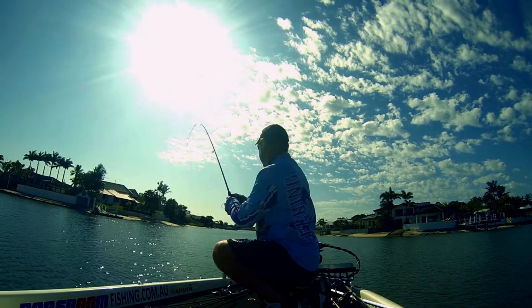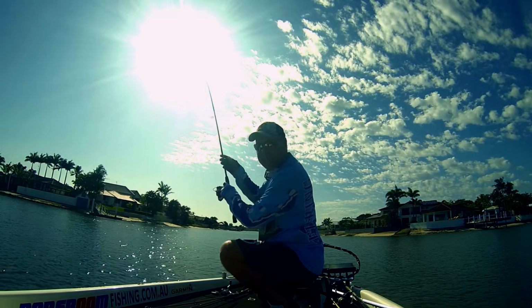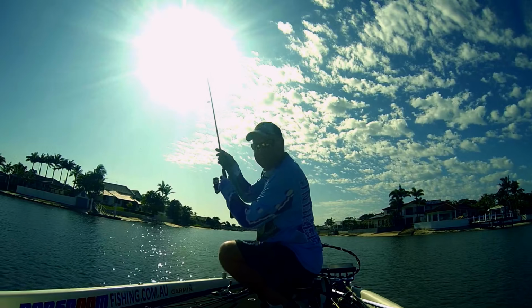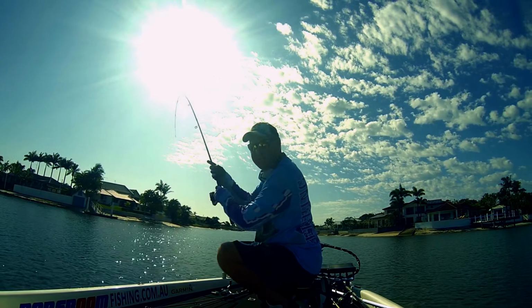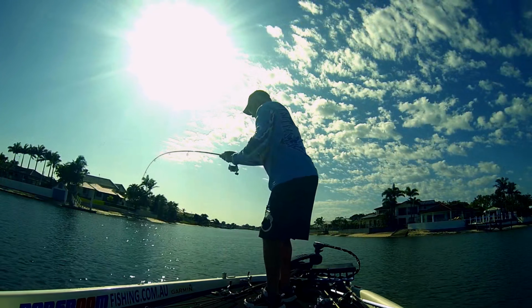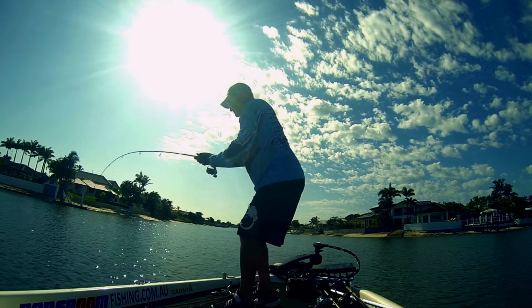Haven't seen it yet, guys. It's definitely a good fish. I made sure I set all my drags properly yesterday evening when I set up, so that if this happened in these canals, I'd at least have a chance to get these fish in. This is a good fish. I don't know what it is yet. No idea. 6-pound line.